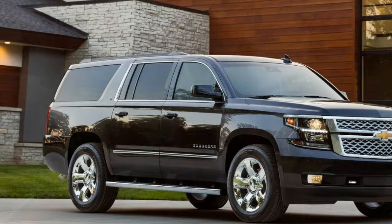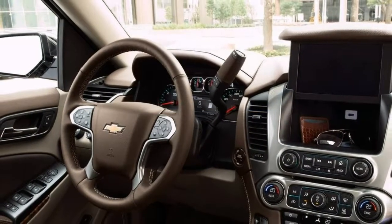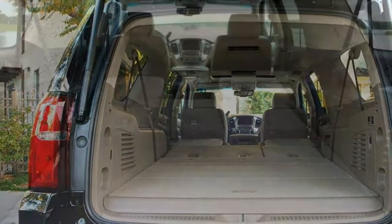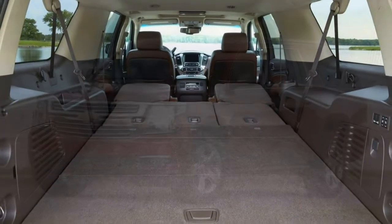Ease of use. Major and minor controls are evident and all within easy reach. The MyLink touchscreen system is greatly improved. Instrumentation is straightforward to watch and configurable thanks to a new screen.